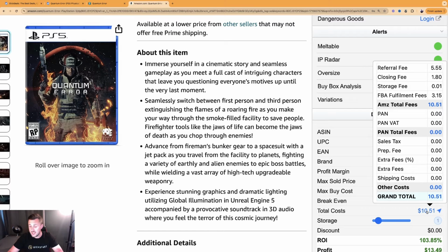So 1 cent is for 1 single month of storage. If it were to sit in the fulfillment center for longer, it's going to cost you 1 cent a month, which, yeah, I think we can not worry too much about that. Fulfillment fee. So this is the cost for Amazon to pick it, pack it, and ship it to your customer on your behalf. They'll also cover all of the customer service or returns or anything like that after the fact. They take care of everything. So the total cost for Amazon allowing you to sell this on their platform and actually storing it there and shipping it to your customer on your behalf is $10.51.